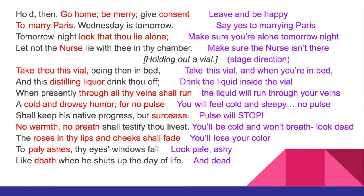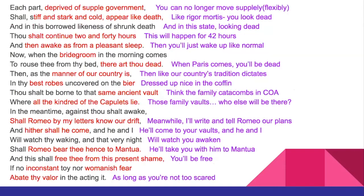You'll look pale and ashy. Thy eyes as windows fall like death when he shuts up the day of life. So you're going to look dead after you take this. When you take this, your pulse will go so thin that you won't even be able to feel it. All the color will drain from your face. You'll be cold like you're dead.